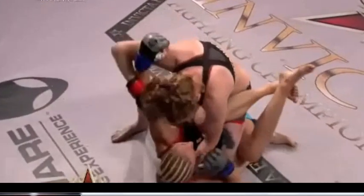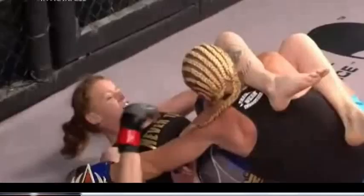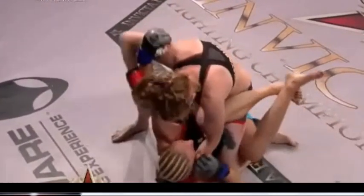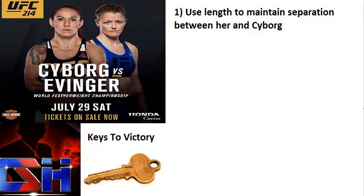Triple threat Evinger. This is the woman that everybody is pretty much writing off. And this woman has managed to do a lot, become a Hall of Famer, and a pioneer in the sport of women's MMA. She's been written off before, and she always finds a way to come out on top. Okay, my first key to victory for Tonya Evinger.